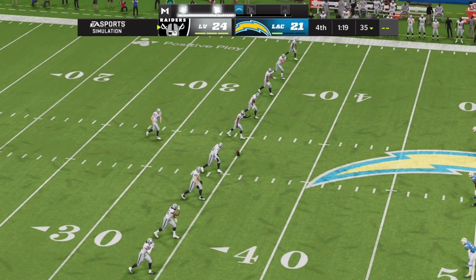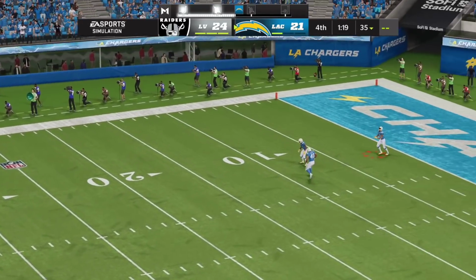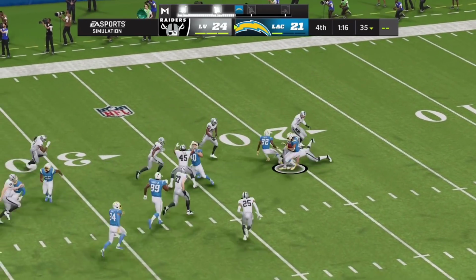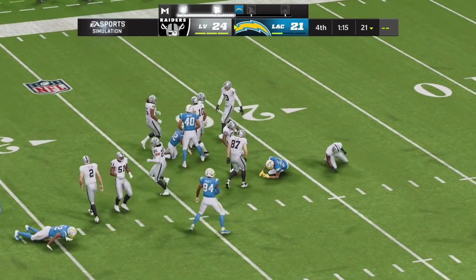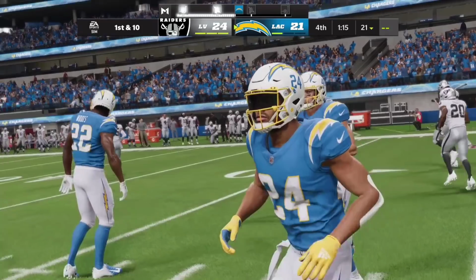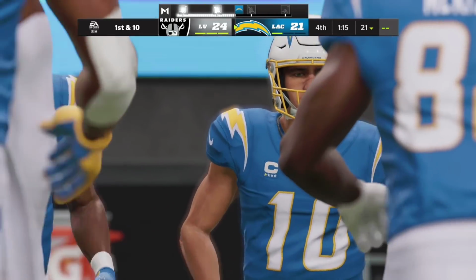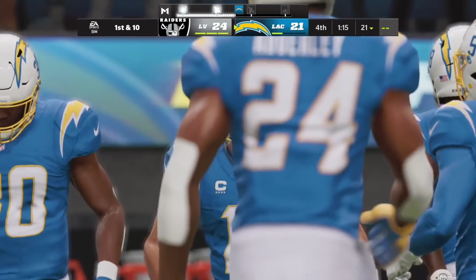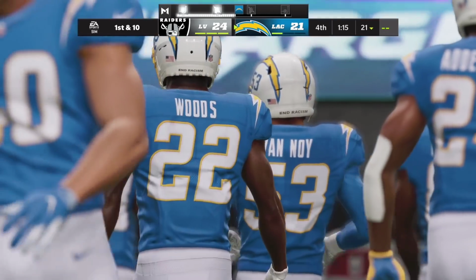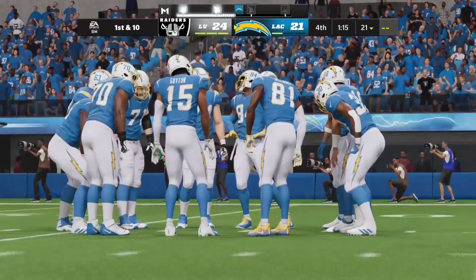After the made field goal, Carlson now sets up to kick this away. Fielded just outside the goal line. And taken down just past the 20 at about the 21-yard line. Herbert and the Chargers down 24-21. A minute 15 remaining. How will this thing pan out? We'll watch as they come up on first down.